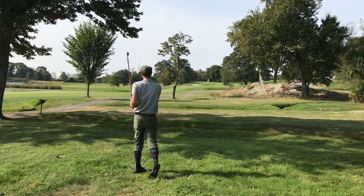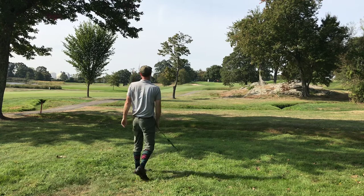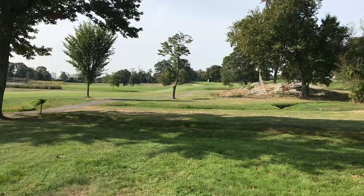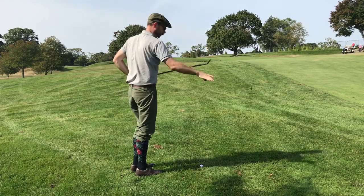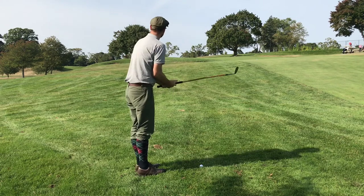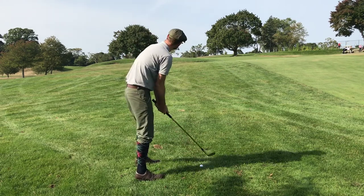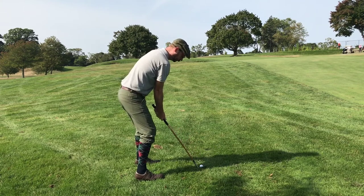I was able to save it a little bit there. That was my Gibson Deep Face Mashie, 36 degree club. From this spot, I'm using a 46 degree Stewart Mashie Niblick. Probably wasn't enough club considering the length of the rough here.